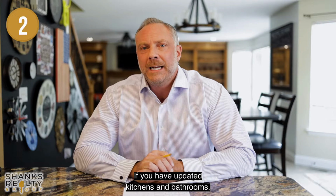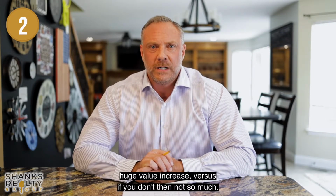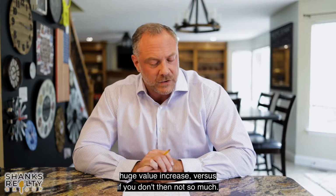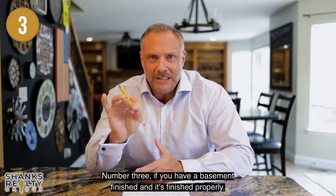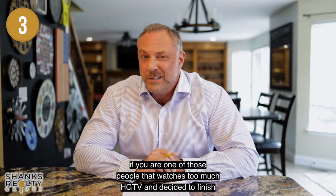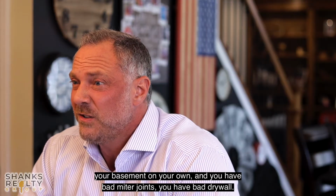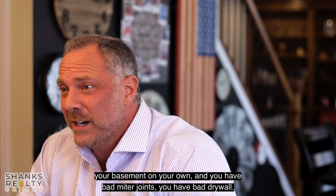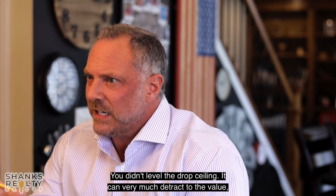If you have updated kitchens and bathrooms, huge value increase versus if you don't, then not so much. Number three, if you have a basement finished properly. If you are one of those people that watches too much HDTV and decided to finish your basement on your own, and you have bad miter joints, bad drywall, you didn't level the drop ceiling, it can very much detract from the value, probably even make it difficult to sell.